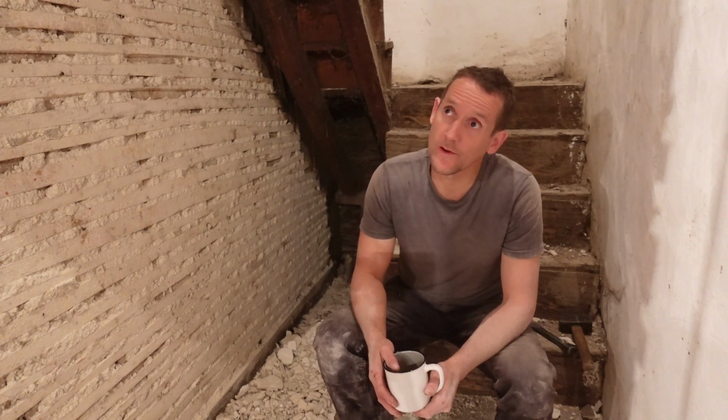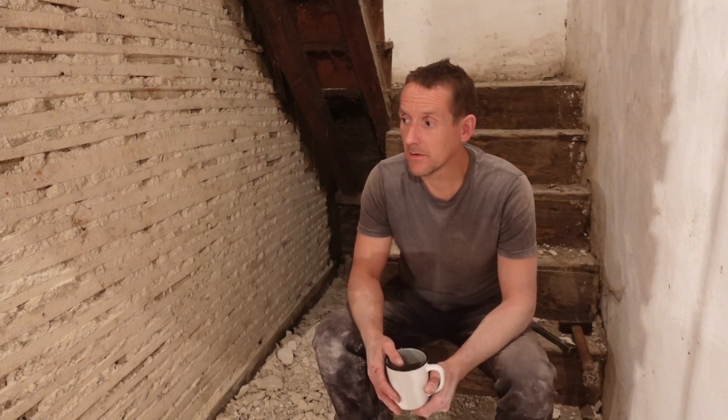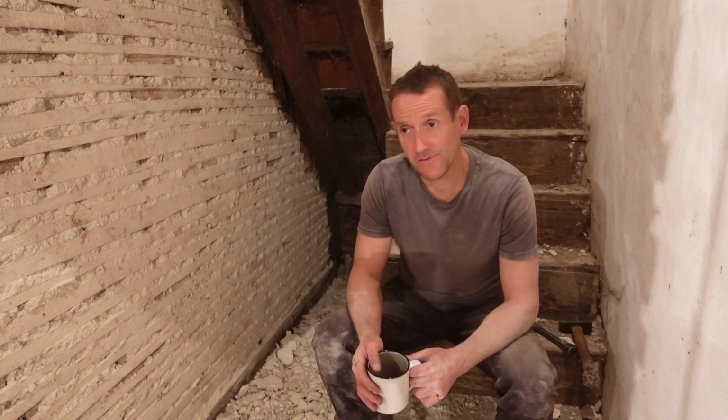All the walls together, inside the house, probably taking a couple of weeks really. Everything takes longer than what you think. But anyway, we're getting there. Another couple of days, be able to see this room open. Be bang on, be nice. And if I don't see another lath again for the rest of my life, it'll be too soon.